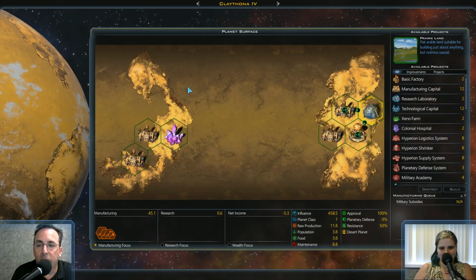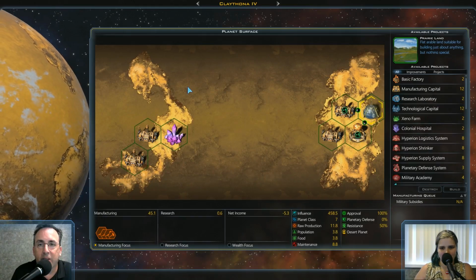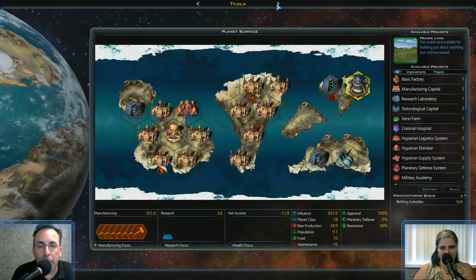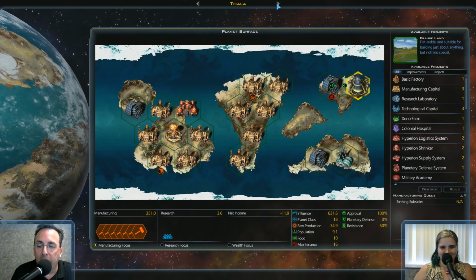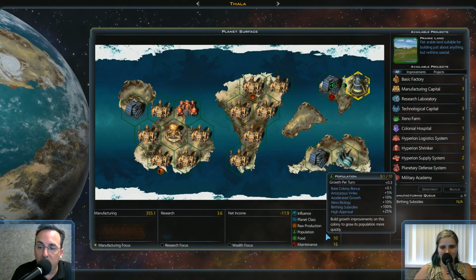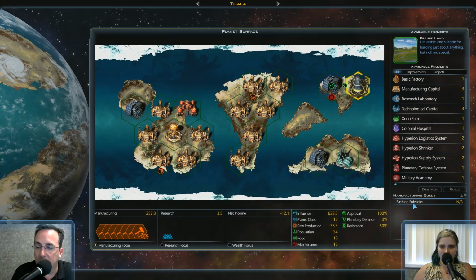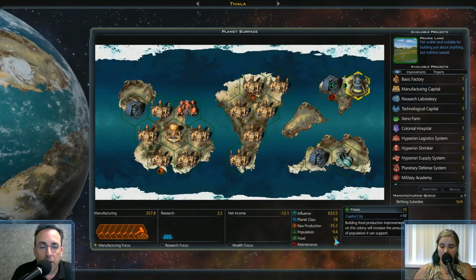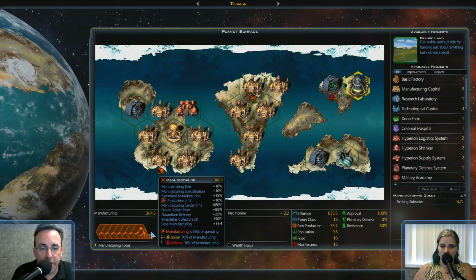Food 3.8. He must have captured. What's up with that? Oh, I guess those are just really crappy planets. But see, he's doing birthing. So the AI will actually do birthing subsidies until he has max pop. Oh, okay.